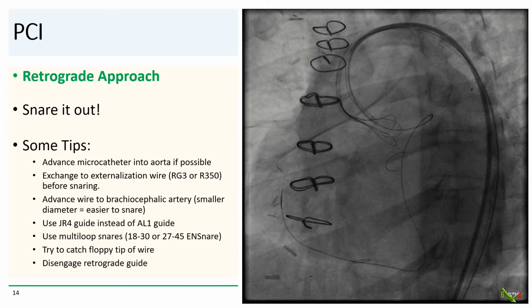So some tips for snaring could be useful here. So first, if possible, advance your retrograde microcatheter into the aorta. This can help stabilize the retrograde wire and make it easier to snare. Next, ideally, you'd like to snare the wire that you are actually going to externalize. So exchange your retrograde wire to an RG3 or an R350 externalization wire before snaring. Snaring will often be easier if the vessel caliber is small. So sometimes it is actually useful to advance your retrograde wire or the externalization wire all the way up into the brachiocephalic artery and attempt to snare there. The brachiocephalic artery is a lower diameter than the aorta.